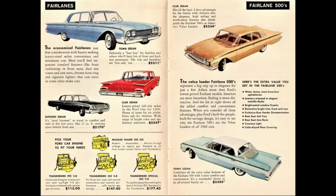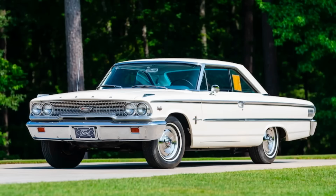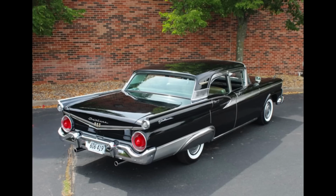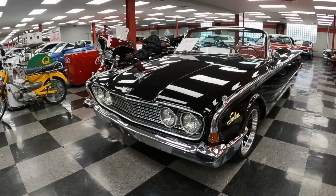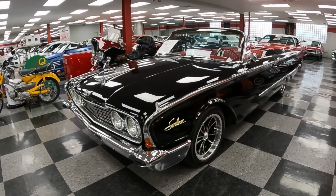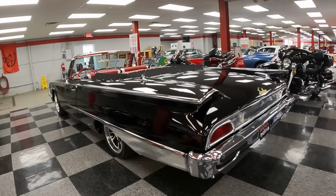1960 falls in the second generation, which had a production run from 1960 to 1964. 1960, 61, 62, 63, 64. 1959 was a one-year body style, as well as 1960 is also a one-year only body style. The 1960 body style was designed from the ground up. The body design looks sleeker than the 59 and has less chrome than the 59. The rear also has a reverse fin section, sort of like the Buick Electra.